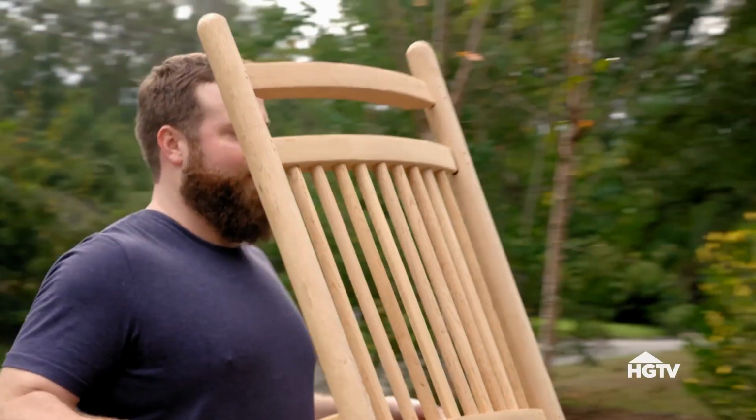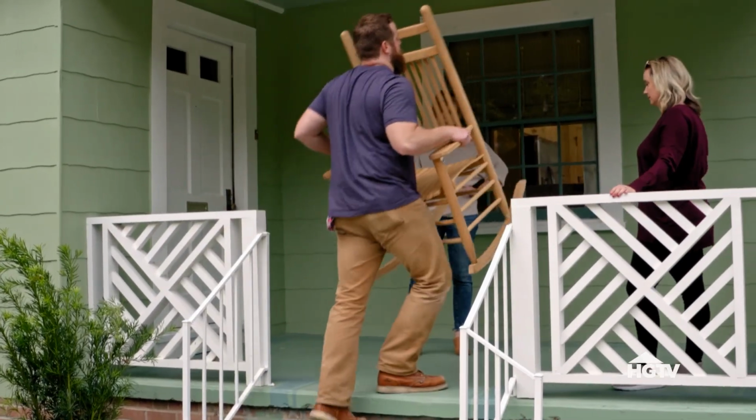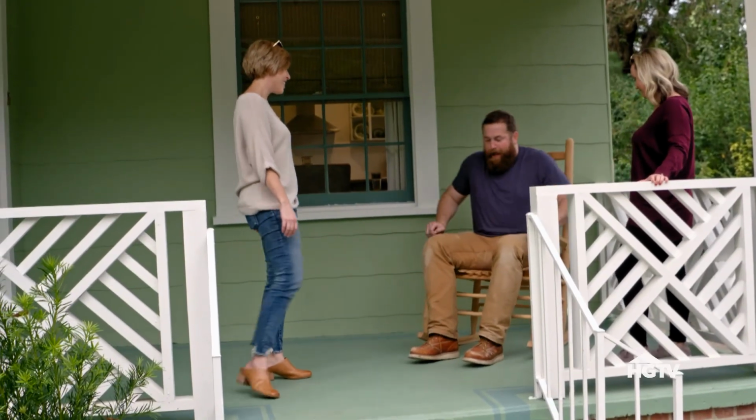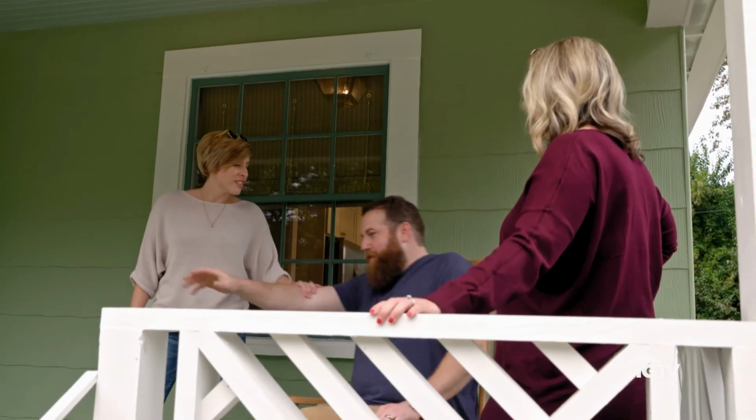Bring it on. That is a big rocking chair. This is a good rocking chair. It looks like a comfortable one. Let me show you this. Yeah, Mallory and I could both get in. Listen, that's old-timey right there. But listen, y'all come on up.